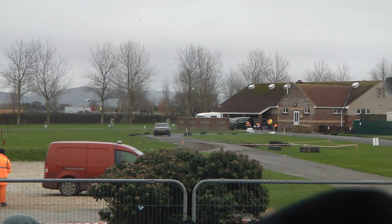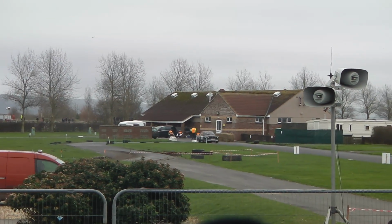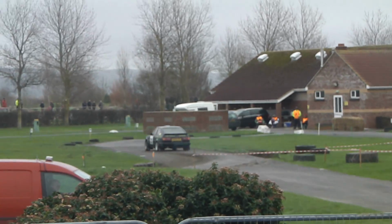Car 46 is Ewan Evans. It's a Subaru Impreza. It's the driver's ex-road car. I think it was Friday.